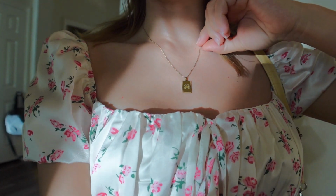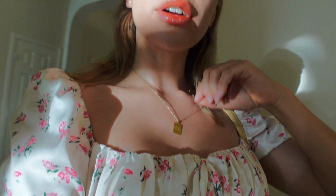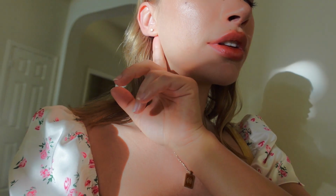Wearing my Ana Luisa jewelry today. I love this necklace. It's a crab astrology sign. And then I got my opal earrings in.